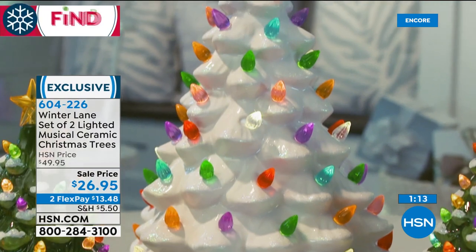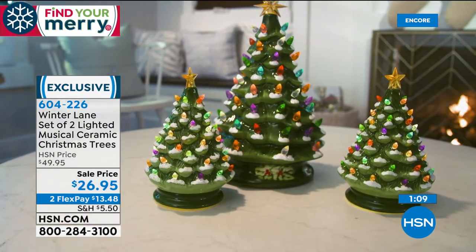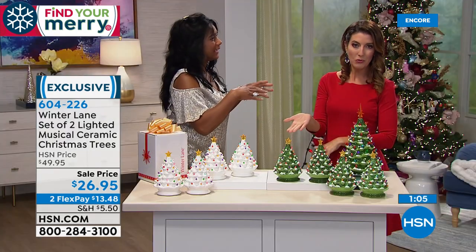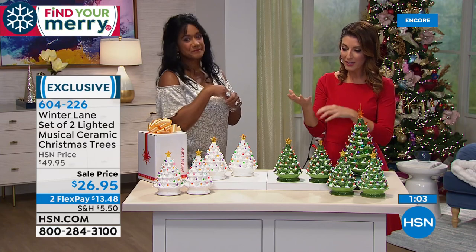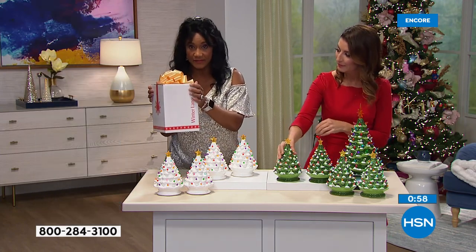With this price, you could do a set of each. And you can alternate them or put them in different areas of the home. It seems like we always have a little area. This is a crazy price for two, $26.95. And these are not plastic. They're ceramic, and individually boxed.